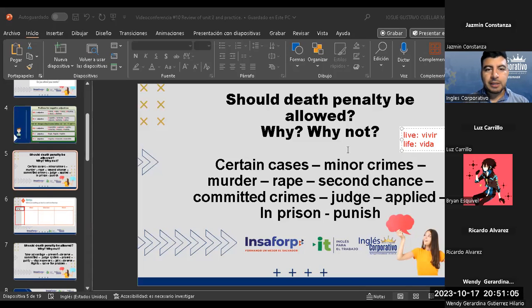Joanna, and then Wendy. Joanna says no. No, teacher, because we all have the right to life, and life sentences will be the best option. Es mejor una cadena perpetua. Okay, yeah, because you say innocent people can be executed sometimes. Yeah, it is possible, sí. No comparto eso de quitarle la vida a alguien. Aunque sea muy mal.